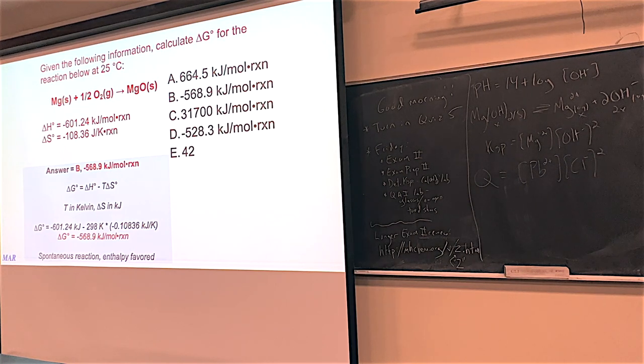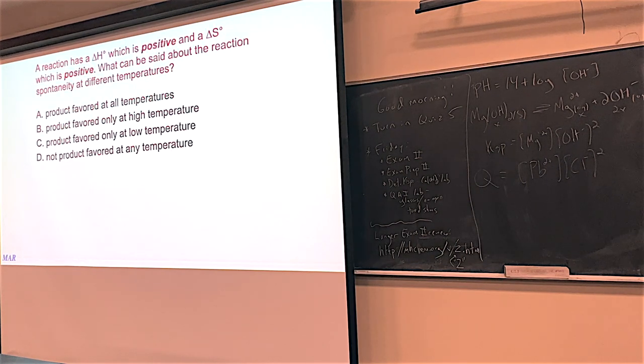Any questions? We have time for just one more question. We've got a question with reaction. Delta H is positive. Delta S is positive. And what can you say about the spontaneity, the delta G, for this reaction? We've got four different possibilities. See if you can figure out which one would be.